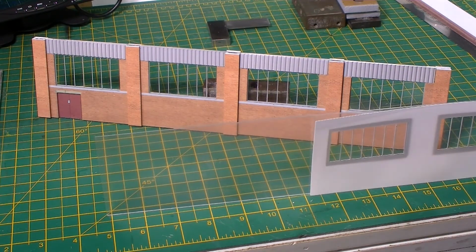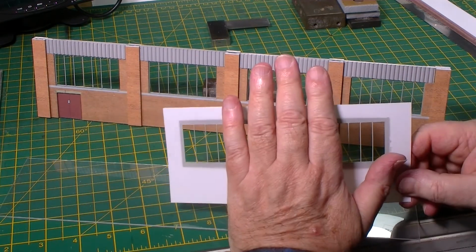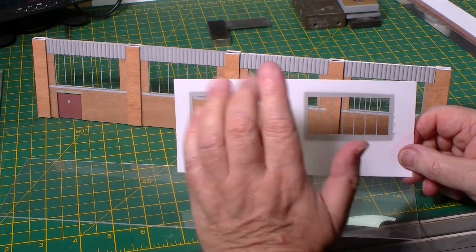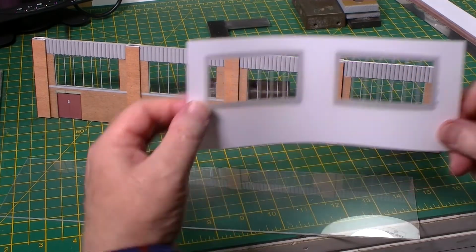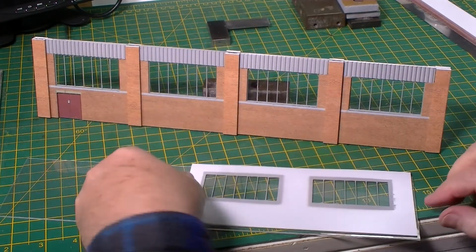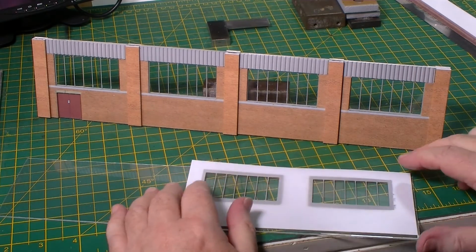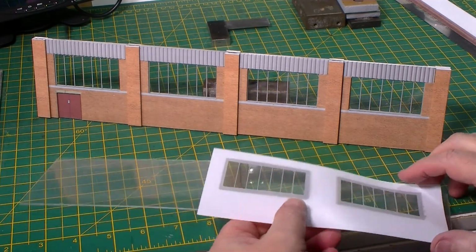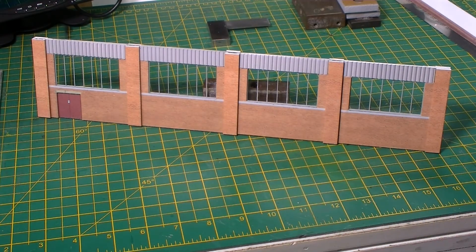With hindsight, I think what I should have done was build the glazing material, the window material, onto the back of these pieces so it all aligned, and then stick the whole thing onto the glazing. And I shall try that the next side that I build. Anyway, we live and learn. That's one of those things.